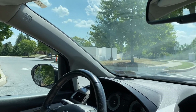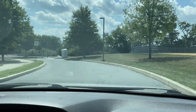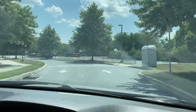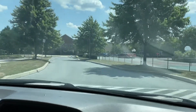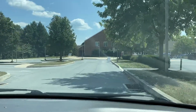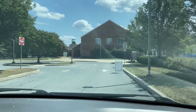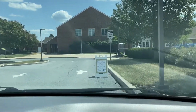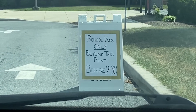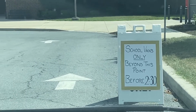The other option, however, is to move forward. This was reserved during the pandemic for just kindergarten families. This is now available for all families, K through 6th grade. If you come earlier, before 2:30, however, we are asking the conveyor belt of cars to park along the curb here and stop where this sign is placed. The sign says school vans only beyond this point before 2:30. The reason for this is because we will have school vans entering into the small loop.